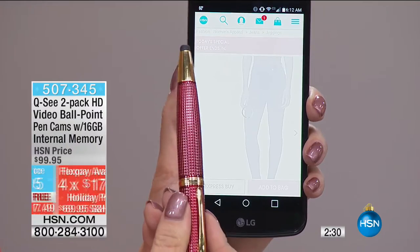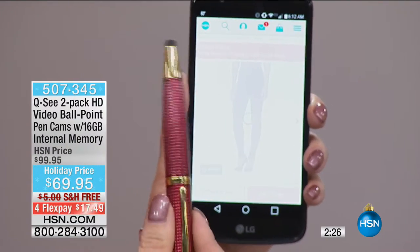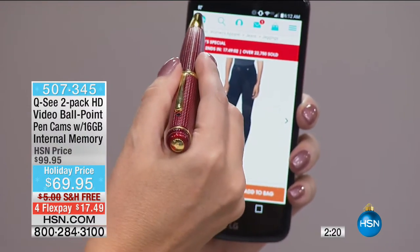You will spend $17 on junk. This is awesome. And this is really high-end, extremely well-made. You will love it. If you're gifting someone for the holiday season, it will be a gigantic wow. You are going to have so much fun with this.